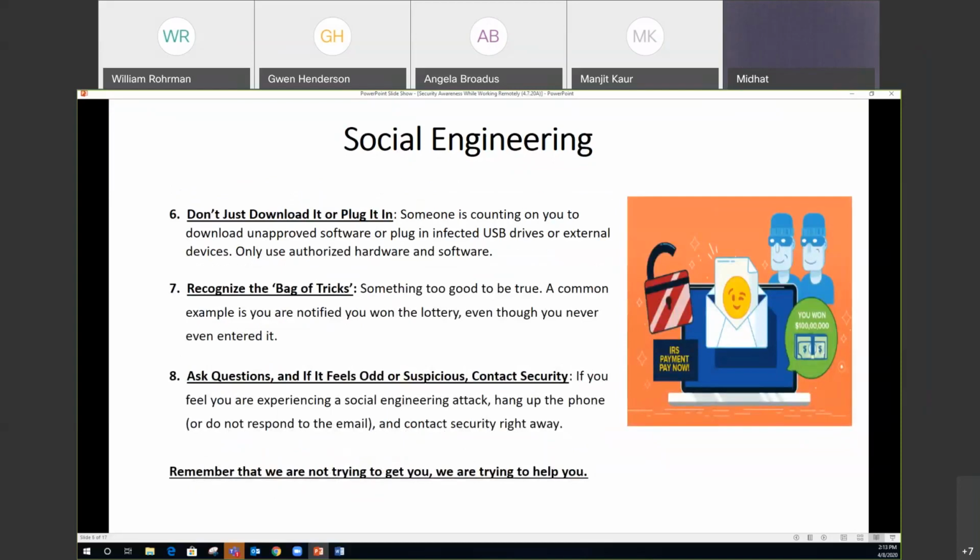Don't just download it or plug it into your device. Someone's going to be counting on you and try to catch you off guard so that you can download unapproved software or plug in an infected USB device or any other kind of device. We should only be using authorized hardware and software that is imposed on our devices and worked through with our IT department. Anything outside of that should be suspicious to you.